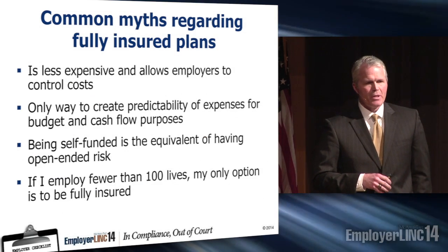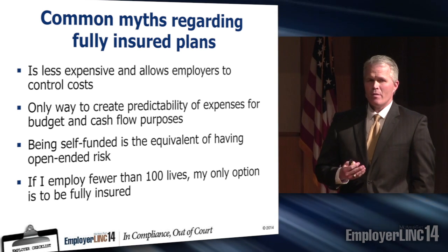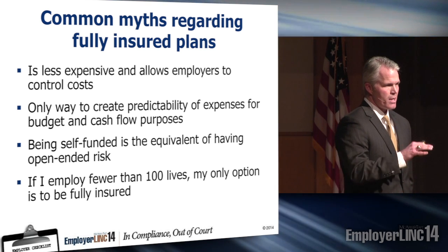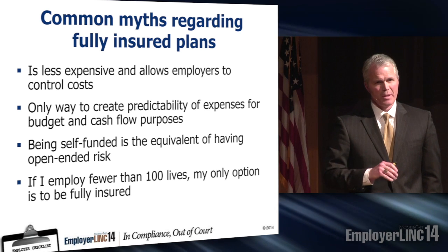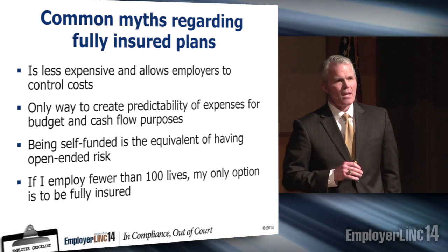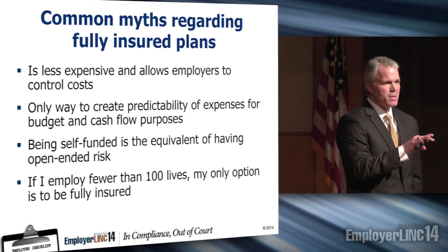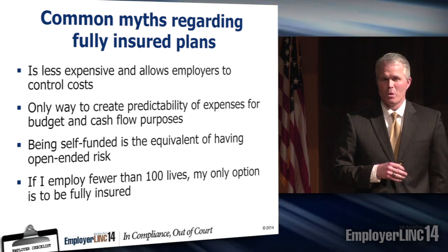Common myths regarding fully insured plans. Usually the thought is that it's less expensive than being self-insured, and for the most part that can be true on that initial basis. We would want to say that this is general for everybody to say absolutely that this is a myth. There are others of you who might say, well, yeah, it has been less expensive for us than being self-insured. I would say that over a period of time, it's proven out that most of the time self-funded plans do a good job of containing dollars to a large degree.